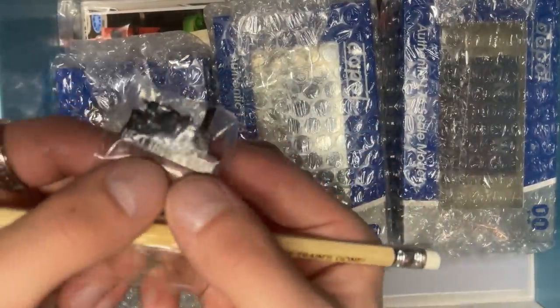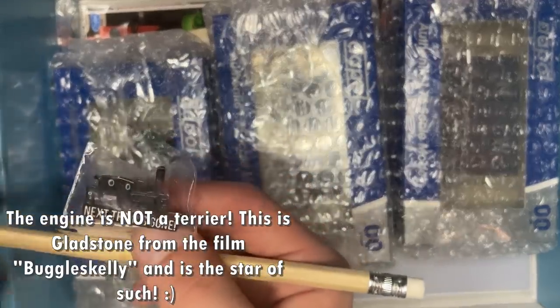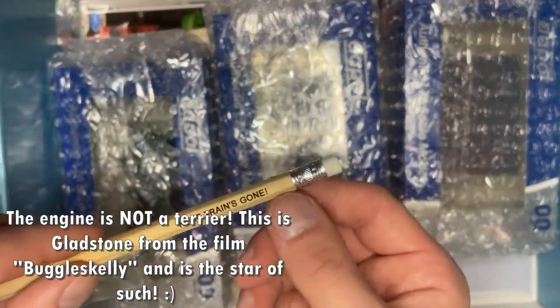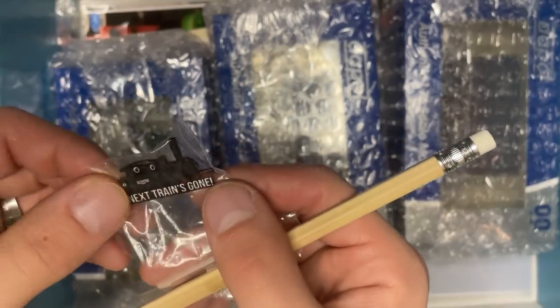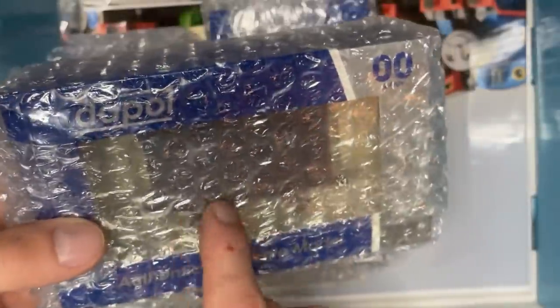Here we have this amazing little pin that says Next Train's Gone and has, I believe, a Terrier locomotive on it, as well as this pencil that says the same thing. If I ever write you a letter, it's being written with this, and the next time you see me, I'll probably be wearing this. No way. Tom, I cannot thank you enough. This is so cool.